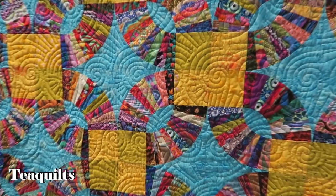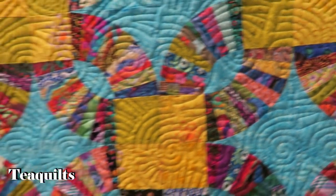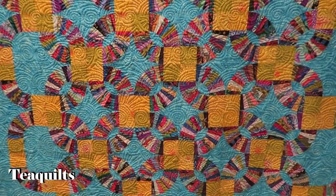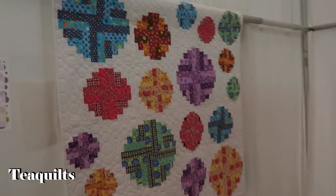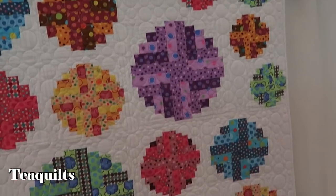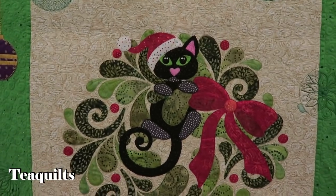So here is your block. It's the pickle dish. Just beautiful. More dots. This one's called Lots of Dots. Oh, this one's cute. Little kitty cats.